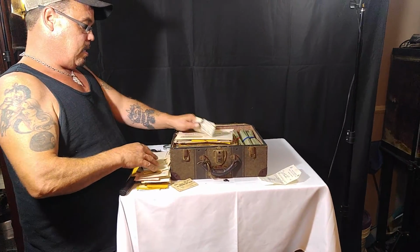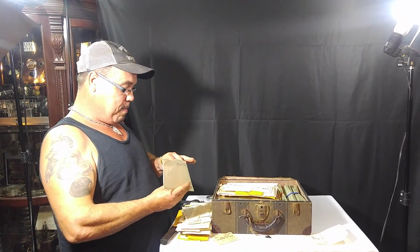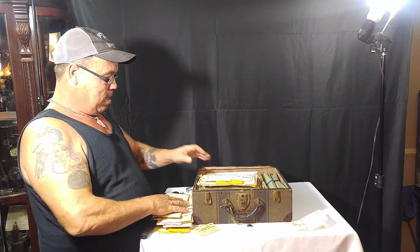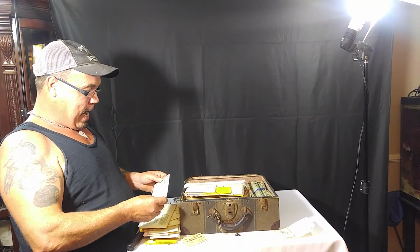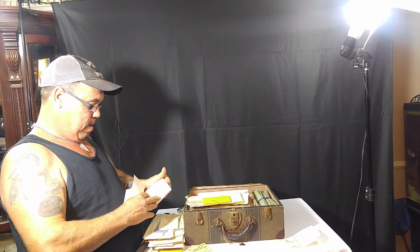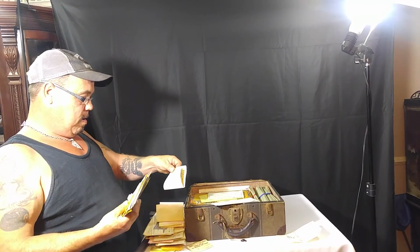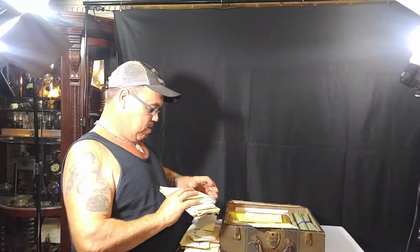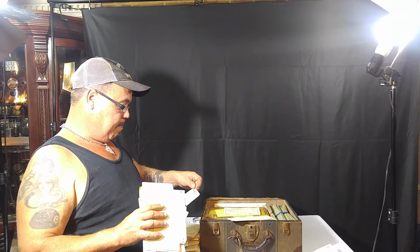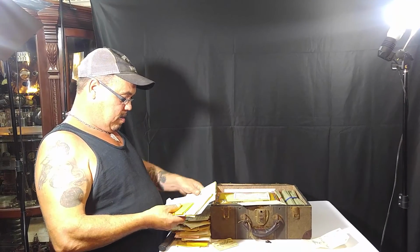Receipts. It's not exactly what I expected when I opened the box. I was kind of hoping for something a little better. Income tax papers. Oh well. It's not exactly the treasure that we had hoped for. But papers, receipts. Knights of Pythias. Receipts, more receipts, papers.